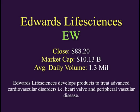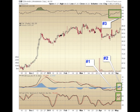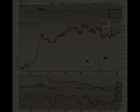Edwards Life Sciences develops products to treat advanced cardiovascular disorders, i.e. heart valve and peripheral vascular disease. Finally, a company I can understand. Take a look at the chart. Chart looks pretty good. Down below, number 1, stochastics, reaching for overbought territory but still rising. Gave it a green mark. And above that, number 2 shows MACDs. They're ascending, and the histogram bars are rising too. Gave that a green mark. And the relative strength index is continuing along an upward trend. Gave that a green mark too. Overall, expecting good things from Edwards Life Sciences.